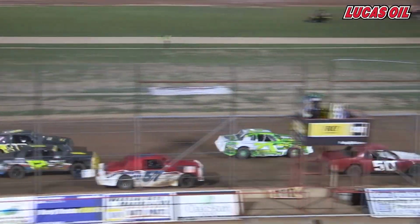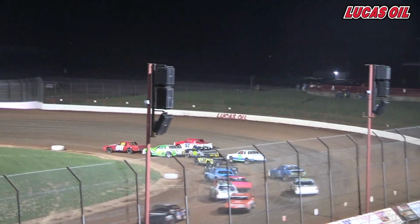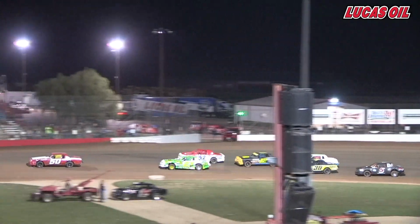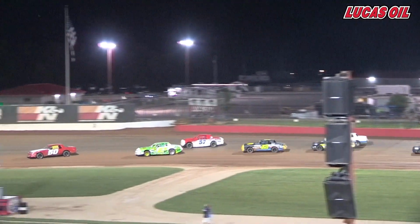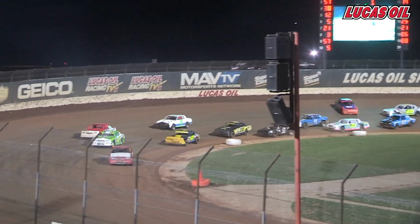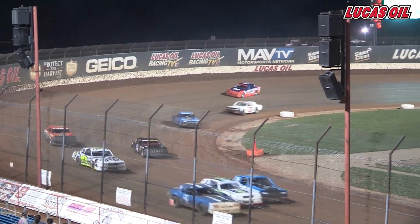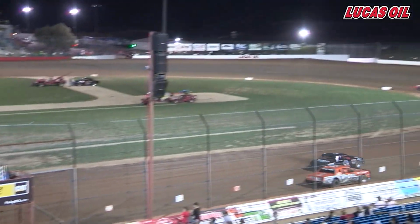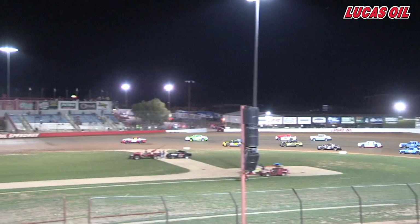1 lap down, 19 to go, and Morrison has Headley in tow. Goes to the inside of the track and then off of turn 2 has a good 2-car lead advantage, as Headley tries to stay right with him. Christopher Sawyer, who was a hot shoe in his heat race, going from 8th to 1st, has worked his way up to 3rd right now as a car spins over turns 3 and 4. Is Jerry Wheeler going to get his car fired back up?